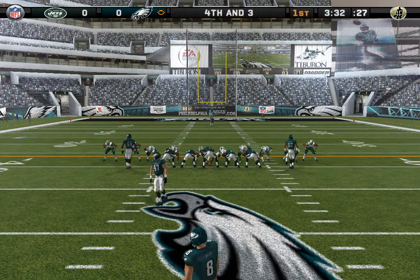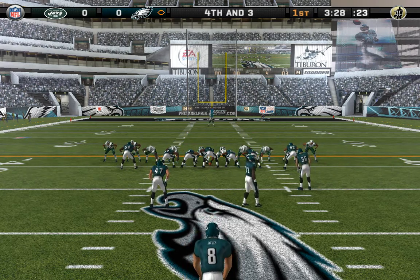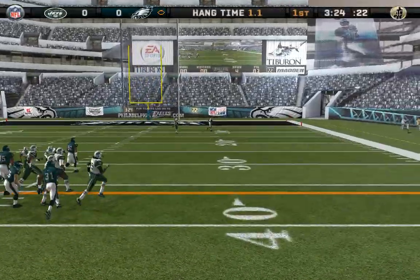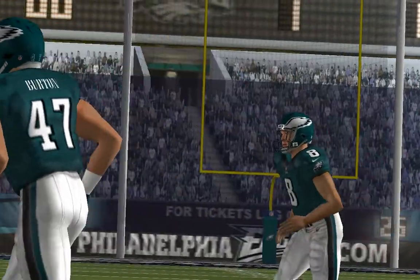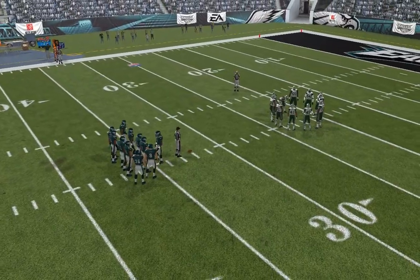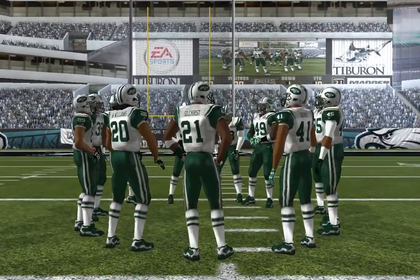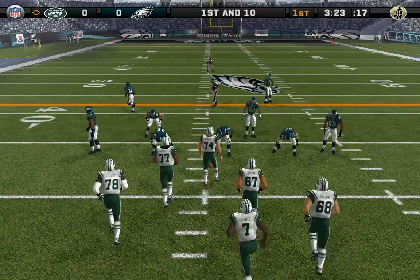Jones is ready to punt this one away. Marshall will go back to accept this punt. And so the punt goes out of bounds. Ball on their own 32.